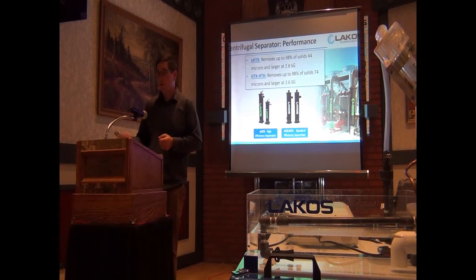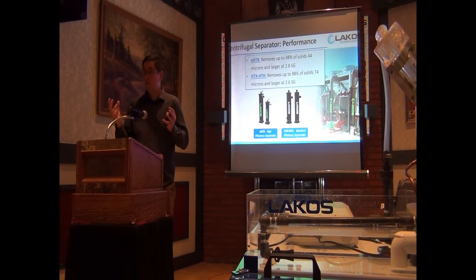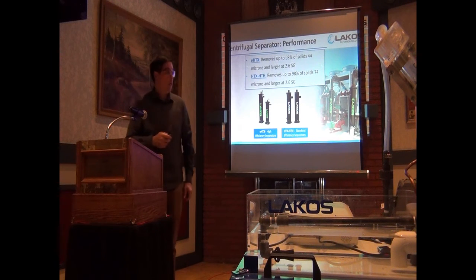of 2.6 or greater. So that just means any particle that's in there that's 2.5 times heavier than water, it will filter that out the first time through the filter, and it will get 98% of those particles out down to a particle size of 44 microns. And that's about the diameter of a human hair, so it's fine silt and sand.